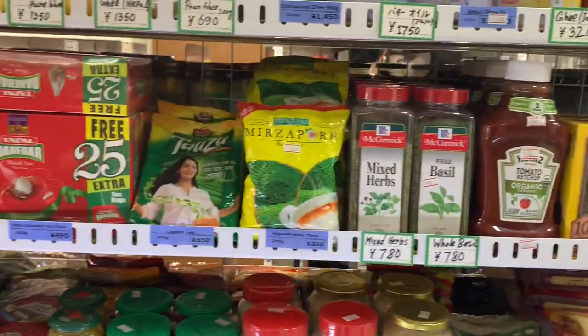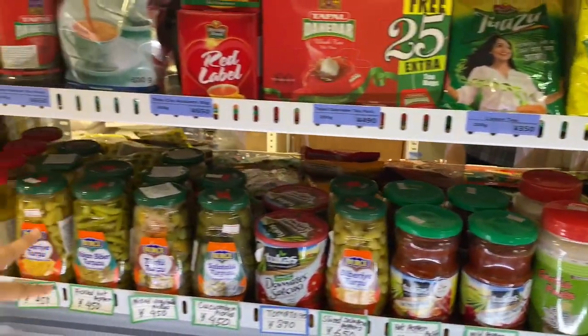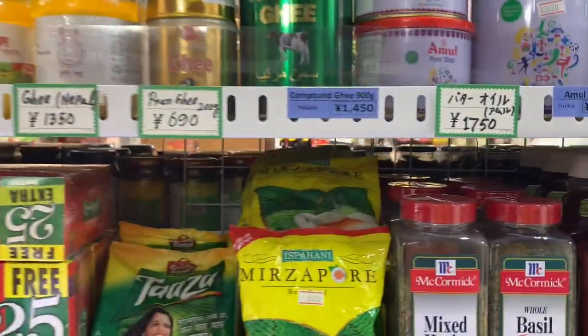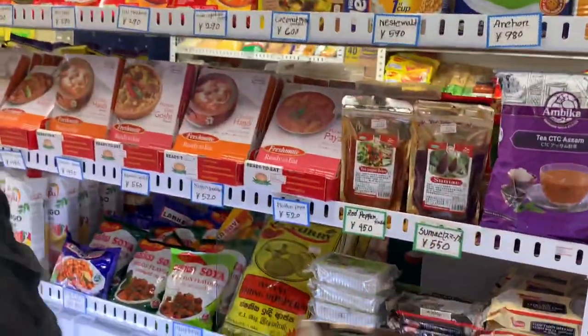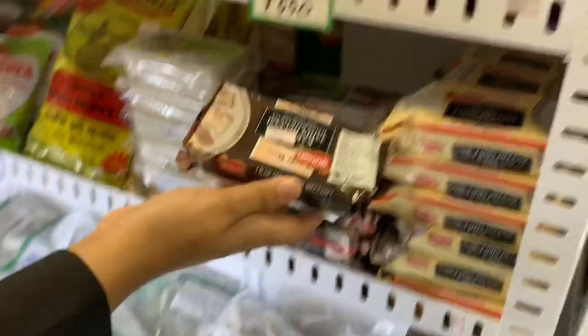Here they have Turkish items imported from Turkey, like these are pickles and tahini sauces, olives, and this is the tea. They have honey, organic honey as well, ghee. These are all halal. These are the Turkish sweets. They have in their shop 2-3 different kinds of Turkish sweets, and they are halal.